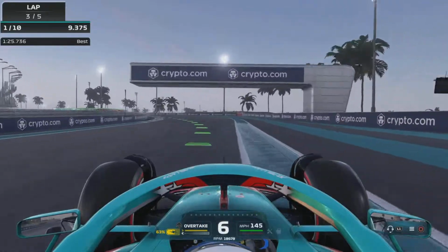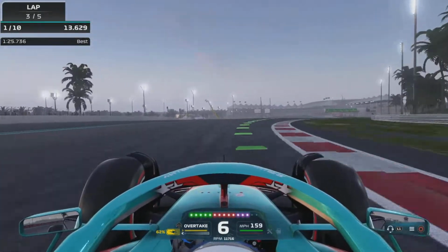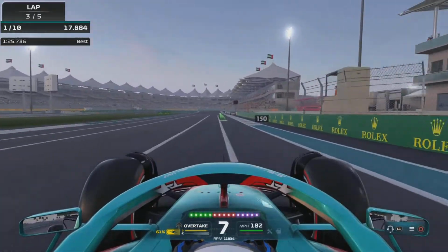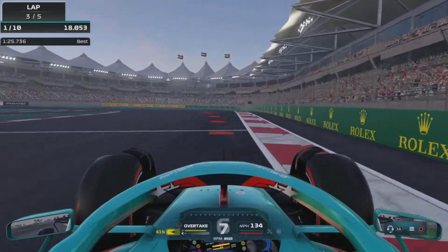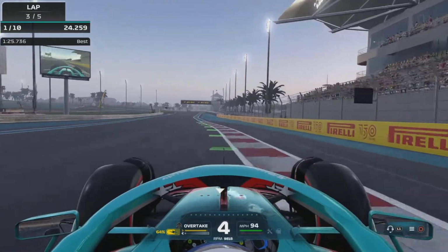2 laps down, only 3 laps to go. Now the challenge begins as DRS is activated, the challenge of defending the cars behind, that is. He is right on the cusp of being in DRS, and will he be able to open the rear wing flap? We will be able to find out here in just a couple seconds.